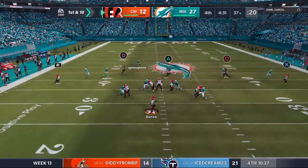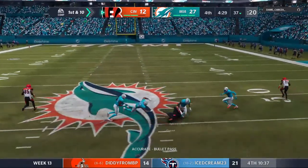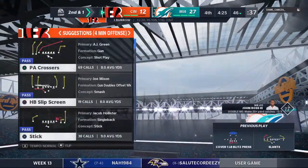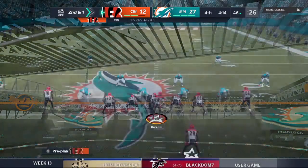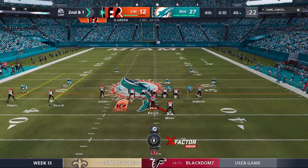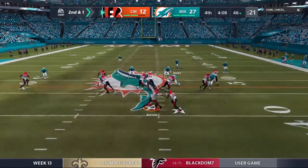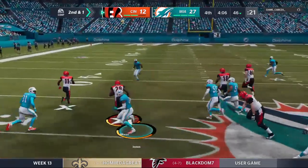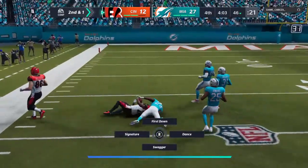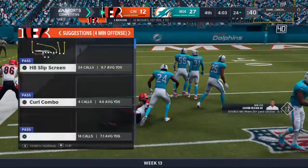They will throw on 1st down with Burrow. On the slant, complete to Green. And he's tackled a yard short of the marker. Good gain of 9 on 1st down. That last catch short of the marker by just a yard leaves him with a very manageable 2nd and 1. He's got the 1st down and more inside the 40. And he gets this one down to the 24.